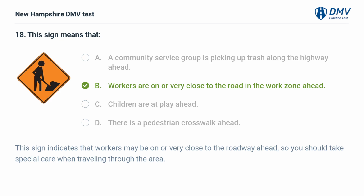B. Workers are on or very close to the road in the work zone ahead. This sign indicates that workers may be on or very close to the roadway ahead, so you should take special care when traveling through the area.